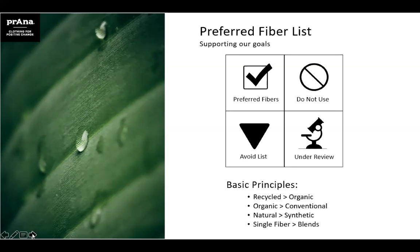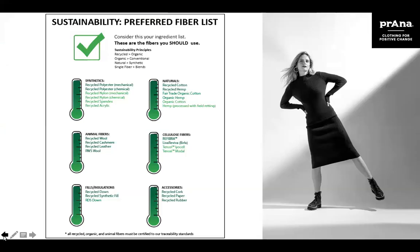We also have an avoid list, which is products that may not have a sustainable solution yet, but we are looking for and actively searching and piloting new options in this space. We have a do not use list, which is the absolute do not touch, do not pass go. And then lastly is the under review list, which is new technologies or new finishes that our design team is interested in using. And we do a thorough LCA and biodiversity review on these products to make sure that there's something that would fit within our lists.